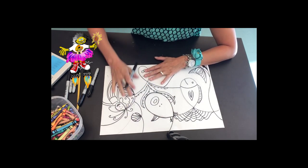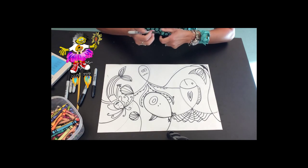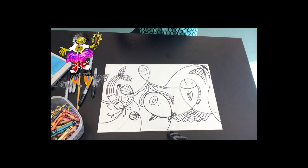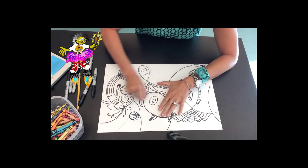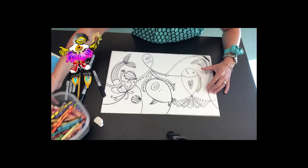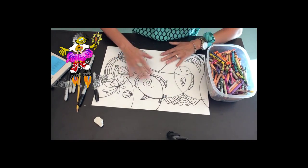Now, I'd like you to color in the entire drawing, because you know what? That's important. We want to make sure that everything is covered. We don't want to see any white. A little bit more interesting. And you can color this however you want. Now, if you have a lot of pencil marks, just grab an eraser, erase all your pencil marks, okay? Erase your pencil marks. I'm gonna do that real quickly.